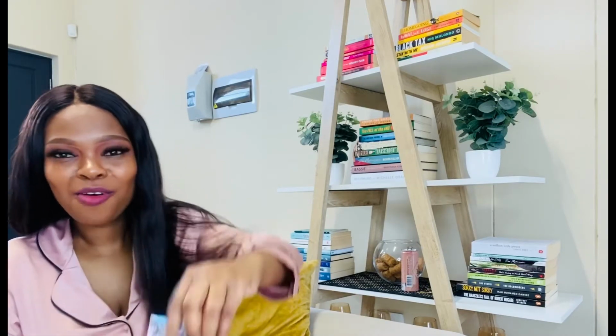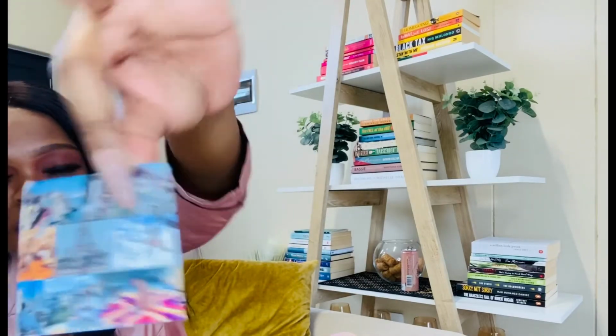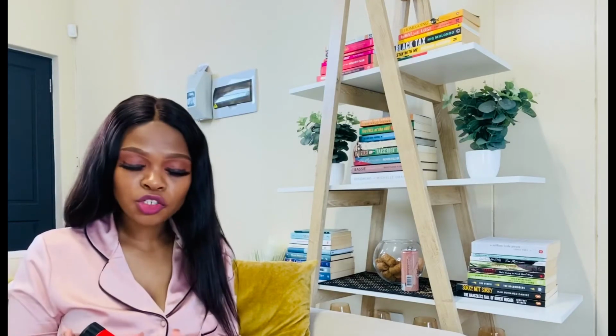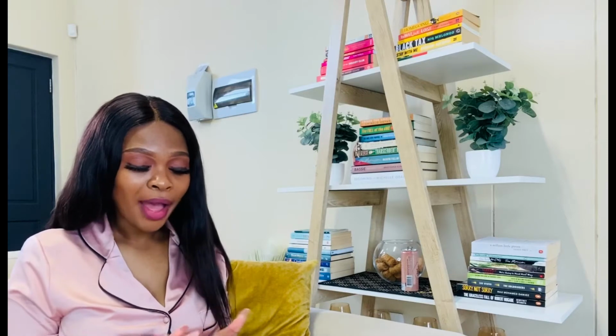Okay, wait, I also have this image here that I love. So this is basically, okay, I don't know if you can see that. I have this image here of a black girl in different destinations. I love it so much. Yeah, so as I was saying, solo travel for me, I already know where I want to go first.